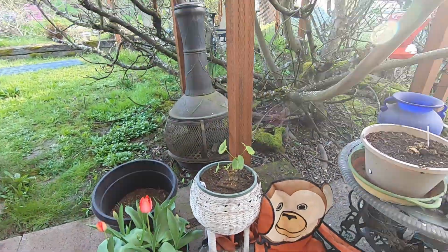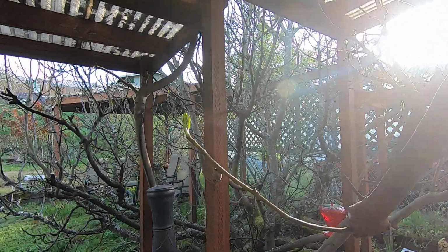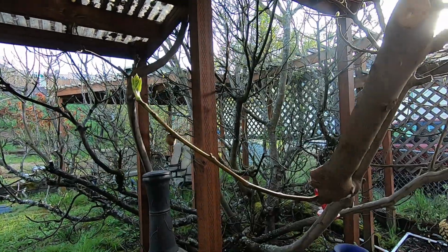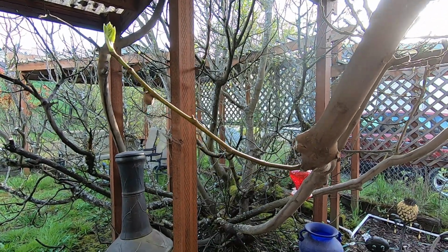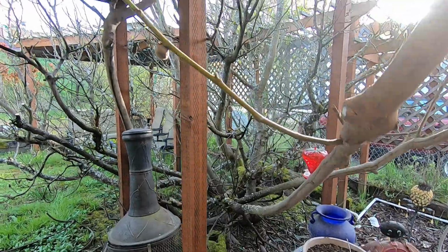Yeah, my back patio by my fig tree, it's getting some leaves coming out. I love this thing any time of year. In the winter, no leaves, but it has really interesting shapes to it. It's a big old tree.